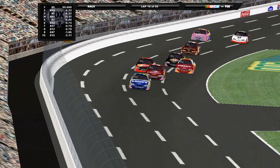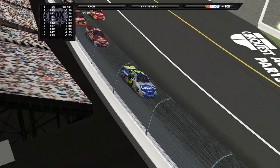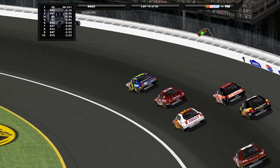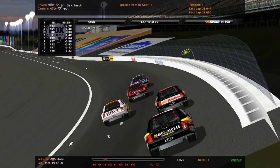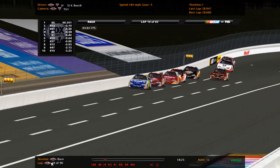So we've had quite a few laps under green here. Kyle Busch has led half of them. Now under fire from Tony Stewart, but unfortunately it's time for us to take that first break of the day, or at least first green flag break.